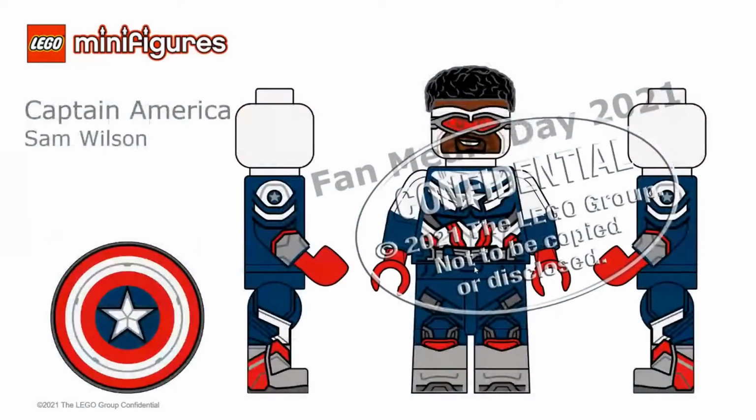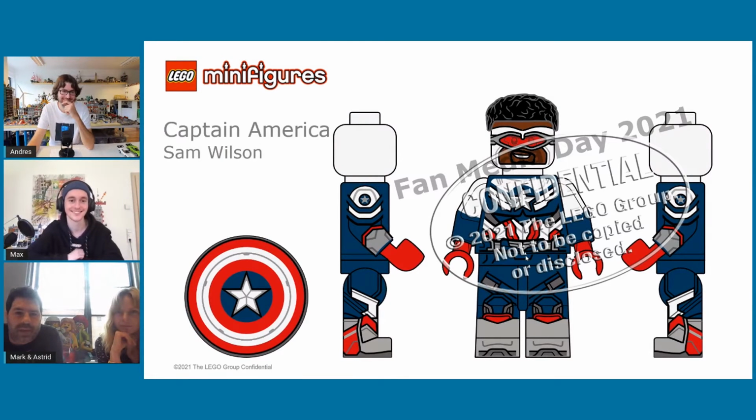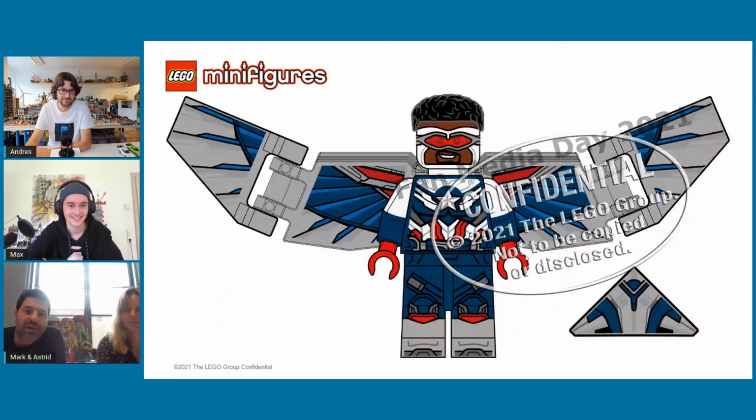And then we have our new Captain America, Sam Wilson, who was great. I'm a big fan of Captain America in general, whether it's Steve Rogers or Sam Wilson. And this was good because we've managed to just get printing all over. And he comes with this nice new shield, as well as an impressive new wingspan. So this will be a new element.